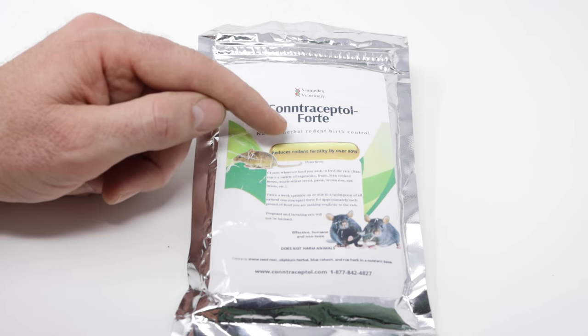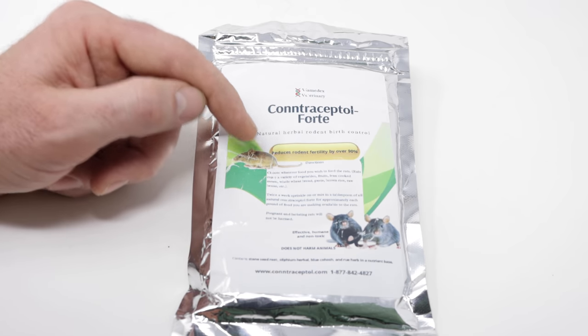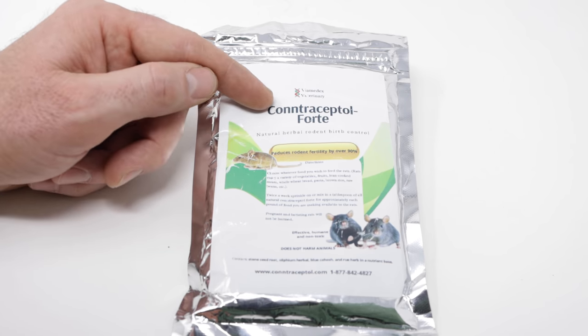But it says it reduces rodent fertility by over 90%. I've been following the instructions and placing a tablespoon every 2 weeks. The rats have gobbled it up and I haven't noticed any new babies. I'm going to keep watching, but so far it appears that it works.